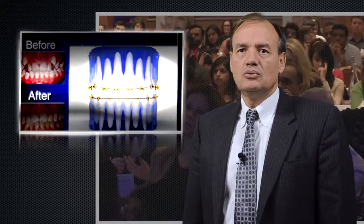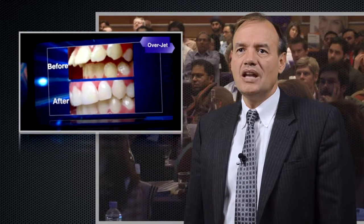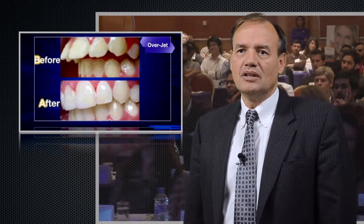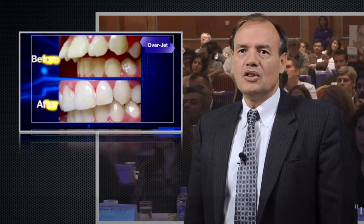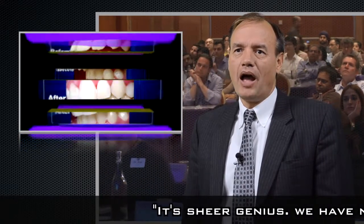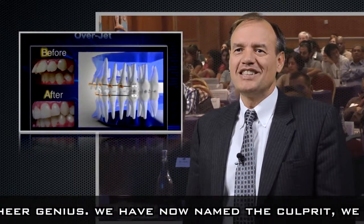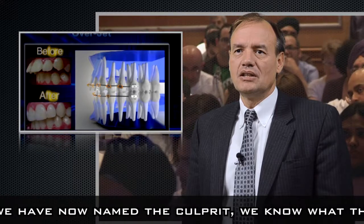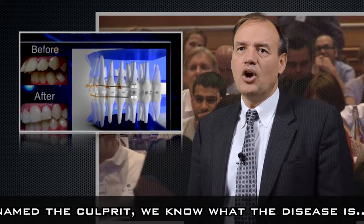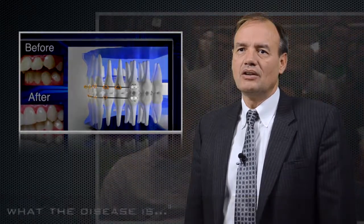So if we're able to straighten the teeth, if we're able to make the arch regular, if we're able to angle the teeth in the way that they were designed, we end up with disease reduction naturally, rather than having to do it. So the orthodontitis is a great description, and I think it'll take a little while because there's a lot of folks who are a little slow on the uptake of these kinds of things, but it's sheer genius that we've now named the culprit. We know what the disease is, other than we just don't like the way our teeth look.